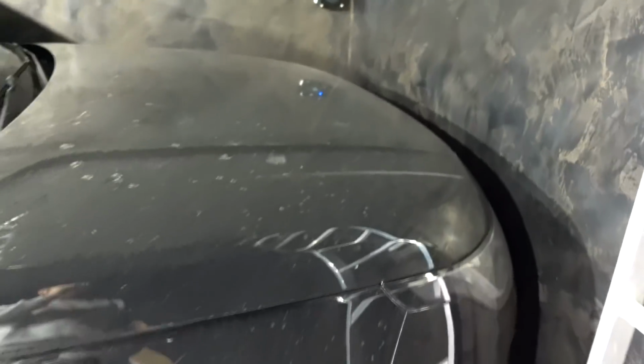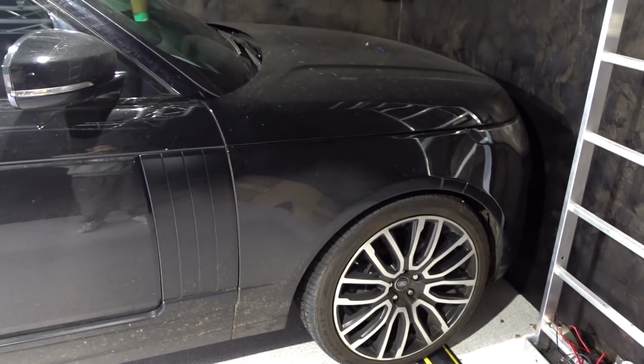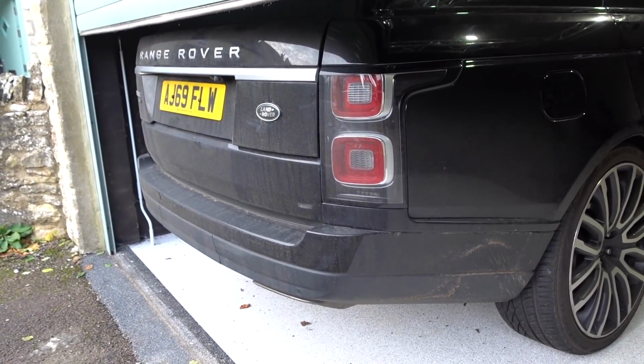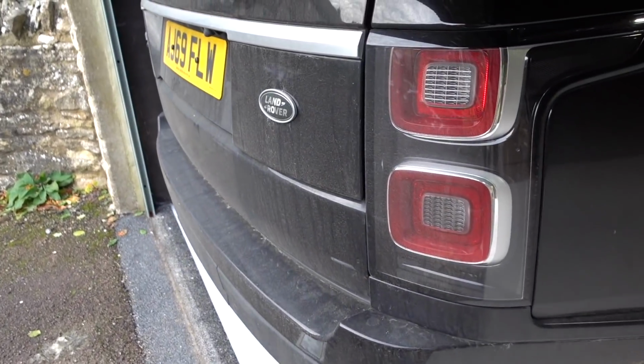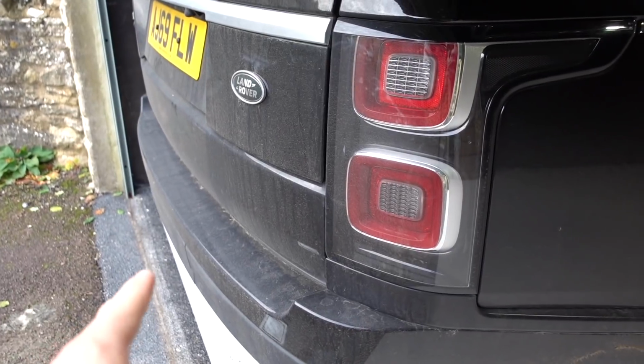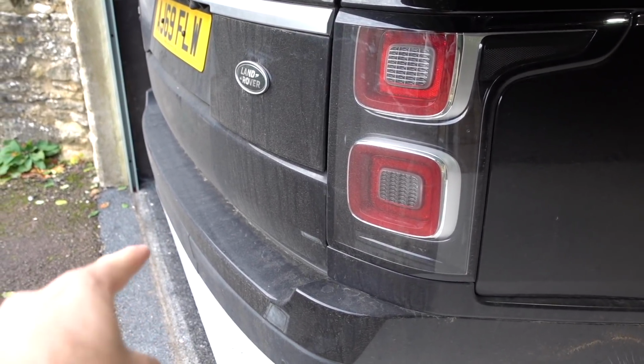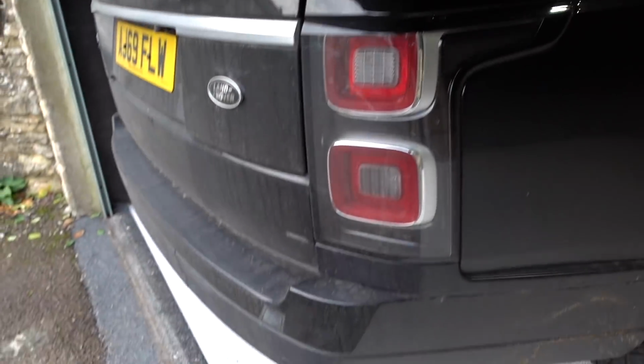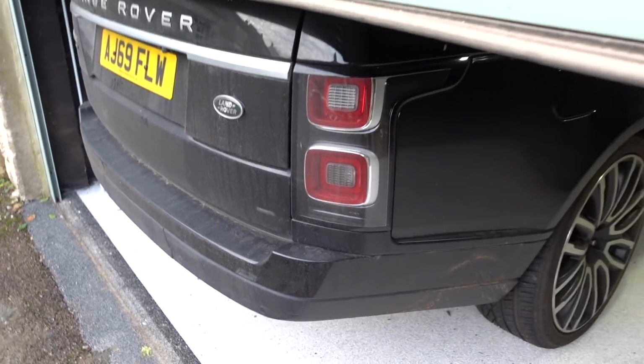Now, this Range Rover is 5 meters long, big old boy, but the new one is 5 meters and 52 millimeters long, meaning that this will be an even tighter squeeze. You can see literally the bumper there, and the dirty line there on the floor is where the rubber from here actually comes down. Now, we will see how that goes.